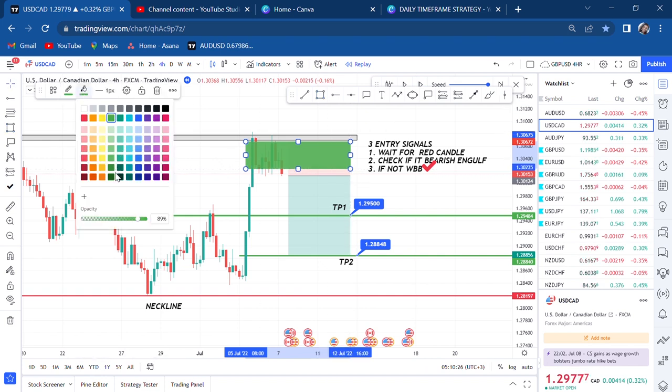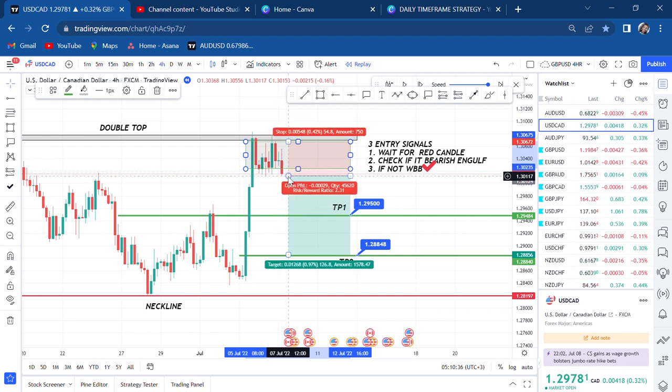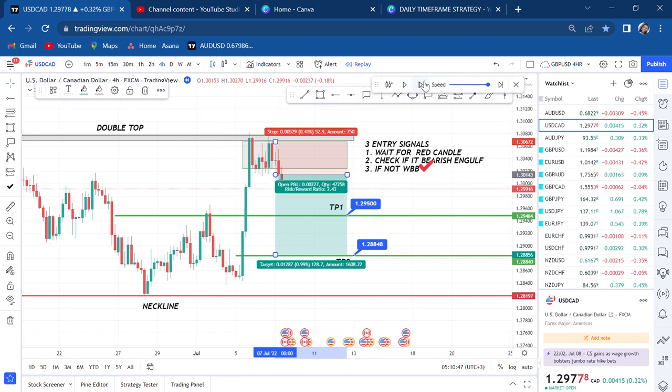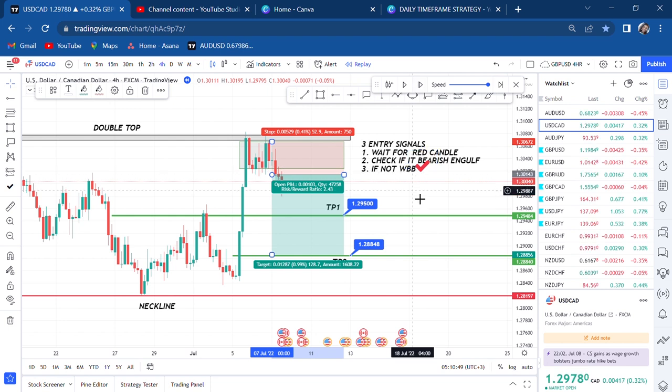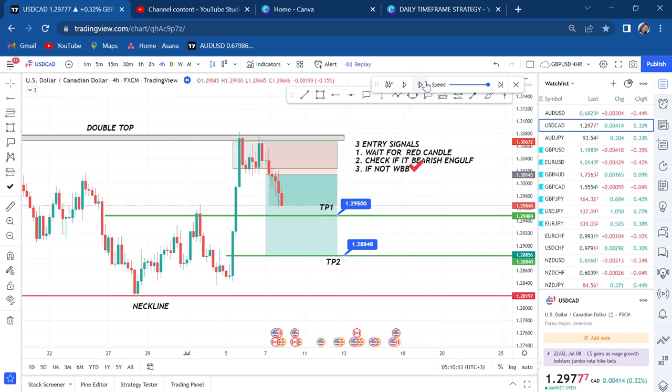So if I used the WBB strategy, you can see the red candle broke that box. And that was, guys, my entry. So my first take profit was this position. My second take profit was here. So what I did, I entered and I left the trade. After leaving the trade, the sellers struggled to take the market to hit my TP.